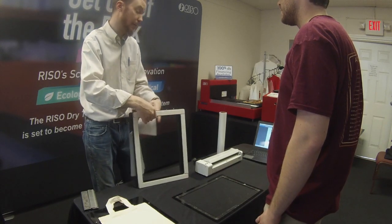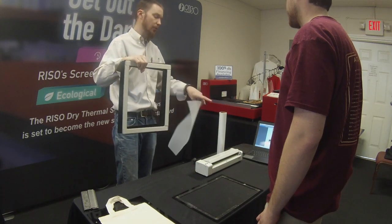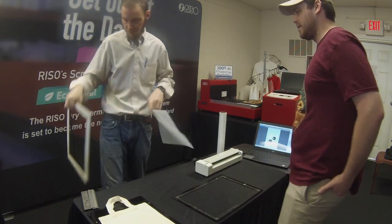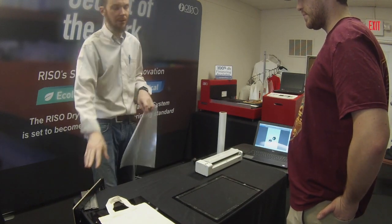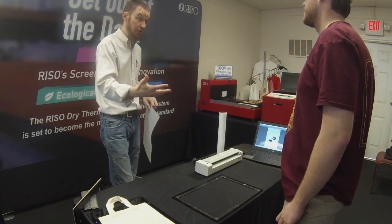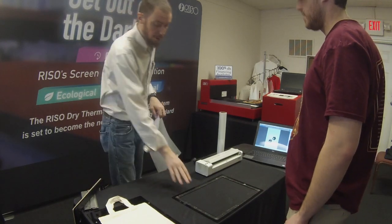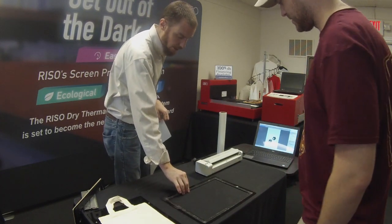Now the reason I have the roll sitting here is because if you're going to use this frame, the roll is going to be better for you because it's going to cover the entire sticky area, and you're not sitting there trying to peel your frame apart. We find a lot of customers doing longer runs, higher volume, needing a little extra tension in the screen, or putting it onto a press, would be better off with these frames than with just the plastic frame that comes with the MyScreen.